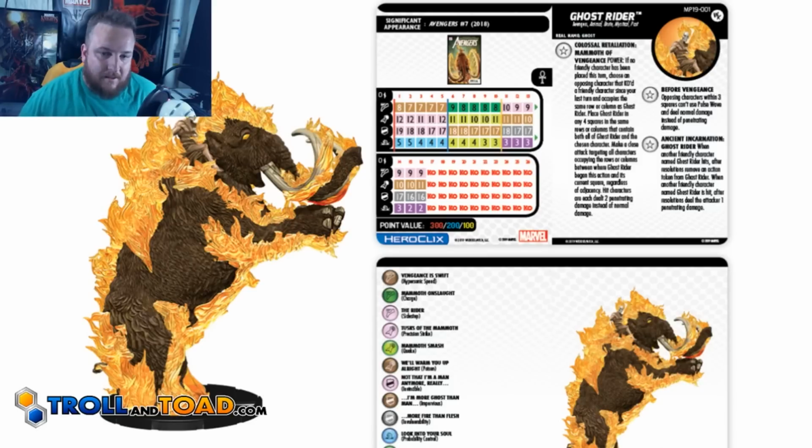So there's that. His other trait is called Before Vengeance. Opposing characters within 3 squares can't use Pulse Wave and deal normal damage instead of penetrating damage. That's a very powerful ability. I like that ability a lot. That is pretty much worth the cost of entry for this guy, I'd say it is lowest point value.